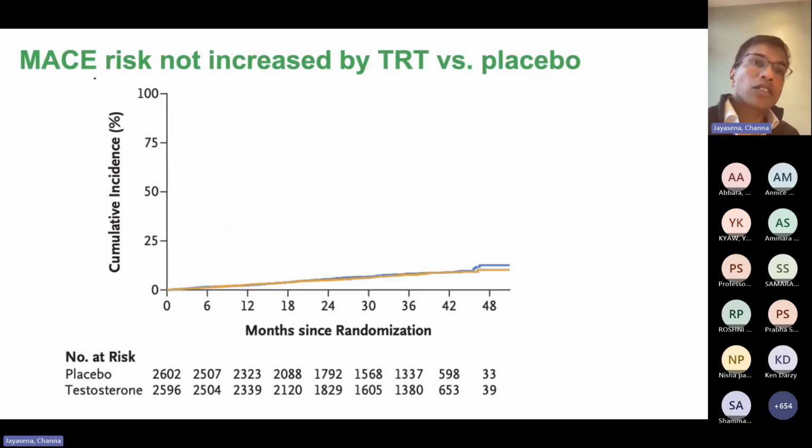And here are the results. We're looking at the x-axis, the time in months since randomization, and you can see only 70 people made it to 4 years. So I think it's a bit unfair to look down that far. Let's look about halfway up. Many people made it to 24 or 30 months. We're looking at the percentage of men on the y-axis who got a MACE event. The blue is placebo, the gold is testosterone, and they are identical. So what this says is that there is no increase in MACE risk, at least up to 2 years.